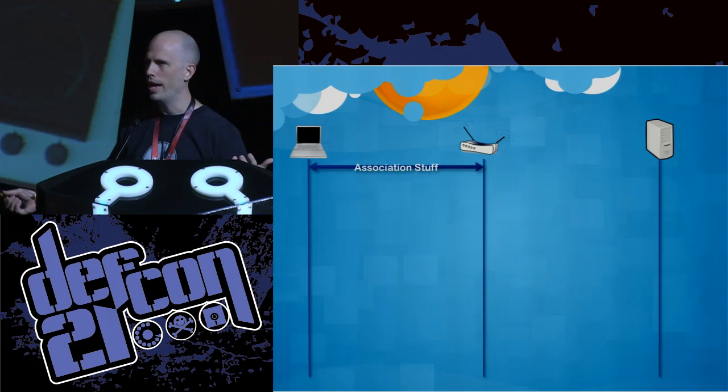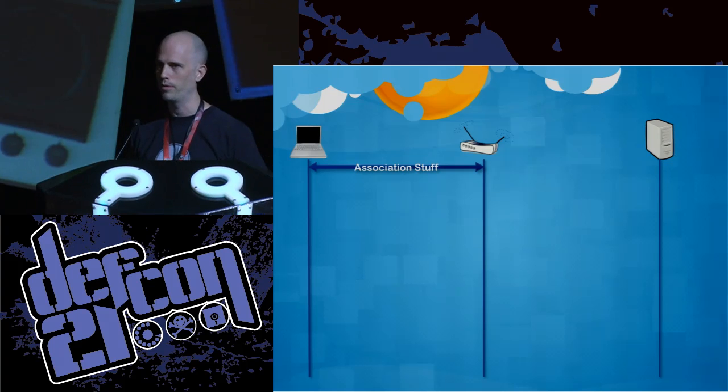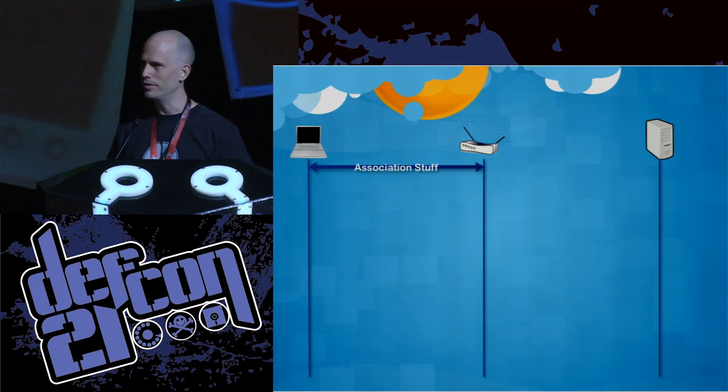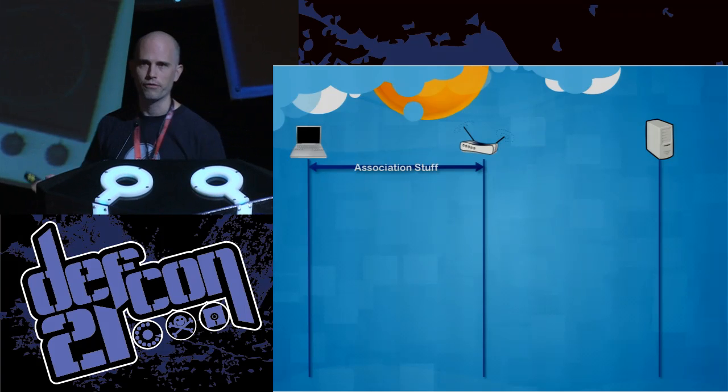So what's the first thing that happens when you connect to an AP, right? I mean, most people are familiar with that, right? You pick your SSID and you connect right up to it. You pick your network name there, and that's pretty easy. So I'm going to blow your mind with technical details here, right? Association stuff.